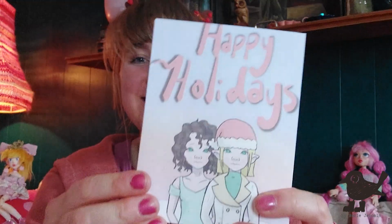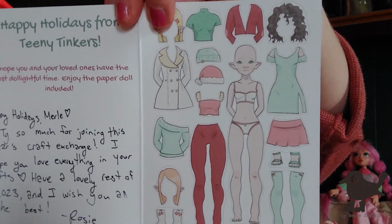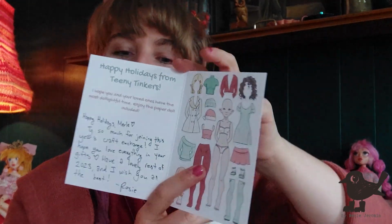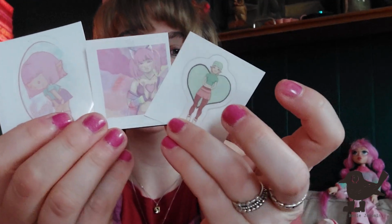Oh, so cute! Look! Oh, I love it. Oh my gosh. Look at it. If you want to read it, you can pause it. But look at that card! It is so cute! Rosie, I actually wanted to make something like this because my sister and I are so into paper dolls. I love it! And she also included these really cute stickers! I'm a sucker for this! Thank you! Okay, I'm already excited about this part and I haven't even gotten to unboxing this.